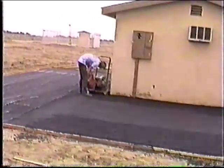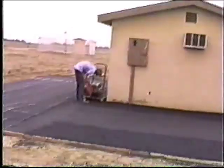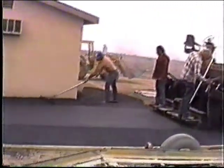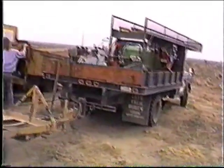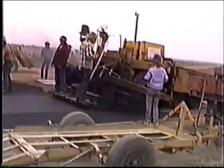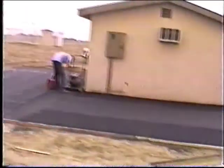These are March 7th, 1989, and the blacktopping around the transfer building now. One, two, three, four, five, six, seven people working.